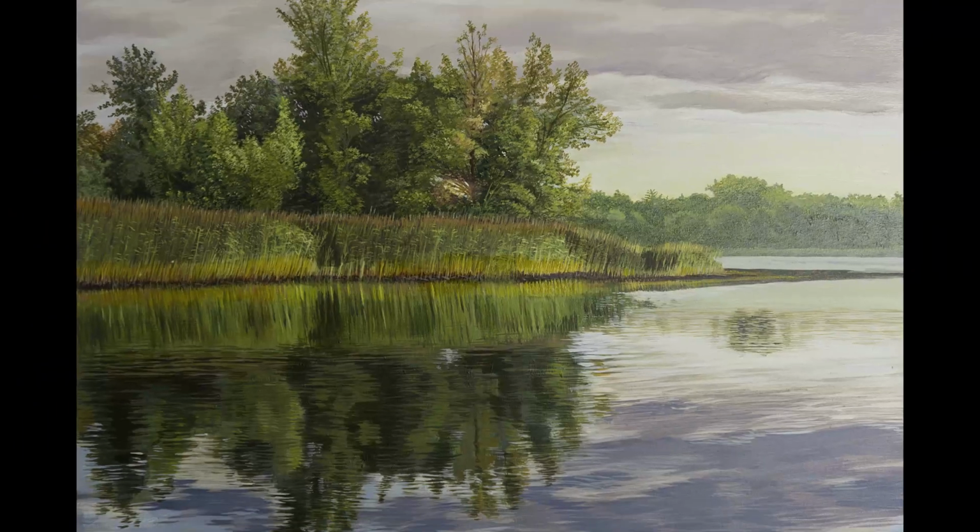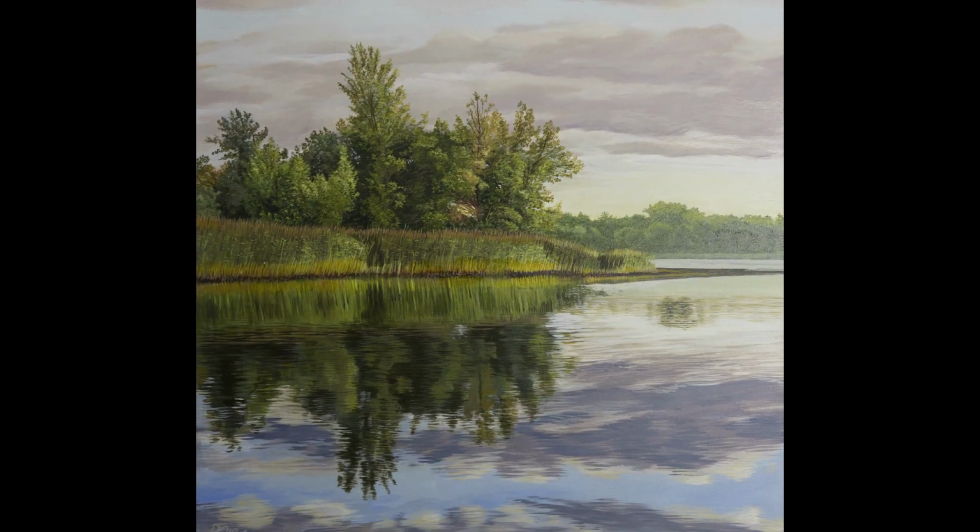Here we have a simple lake scene, and it's basically an exercise in reflections. Moderately pleased, could do better, try again.